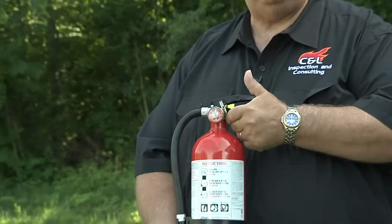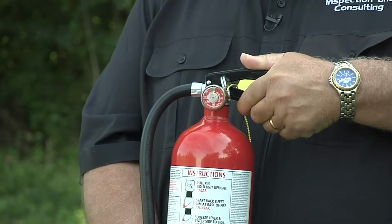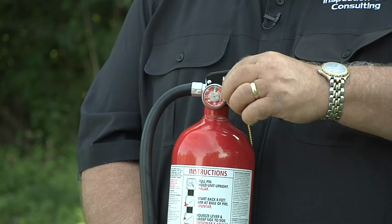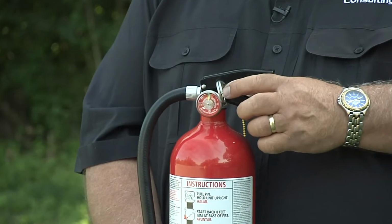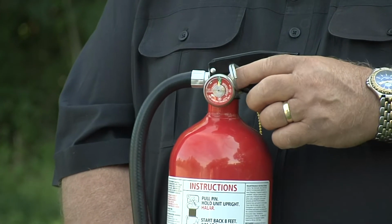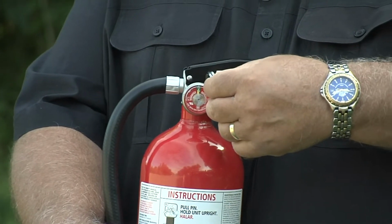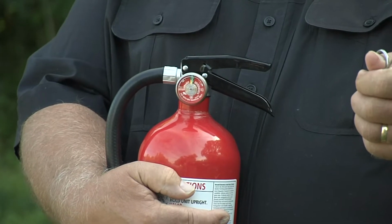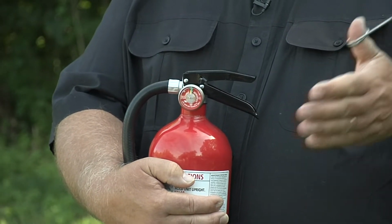As we mentioned before, the extinguishers come through with the pin in place. I can hold the handles, and nothing's going to happen. But the minute I pull this pin out, I now have the ability to squeeze the handles together to activate it. These have a plastic safety tab in place to help ensure that the pin stays in place all the time. So when I have to use the extinguisher, I pull, and that plastic tab will break away very easily. Now this extinguisher is ready for activation.